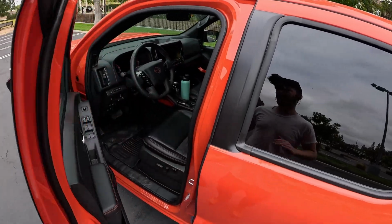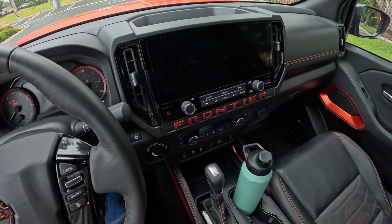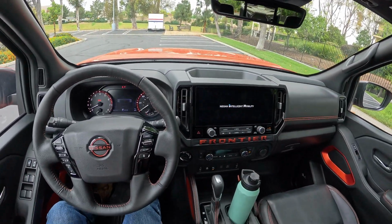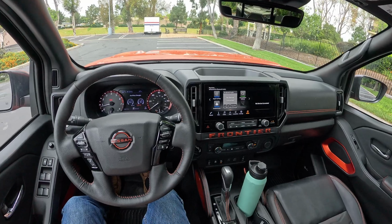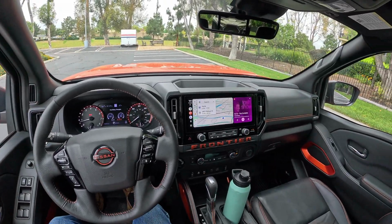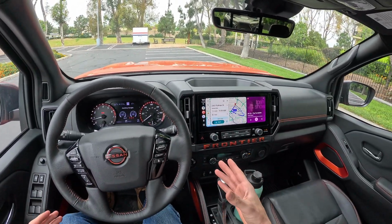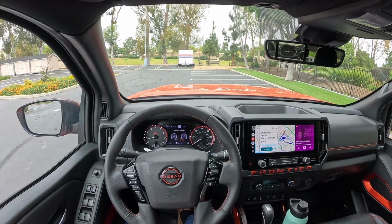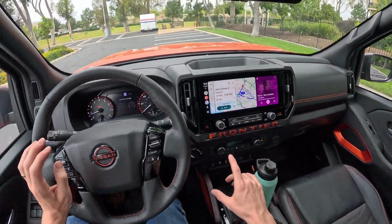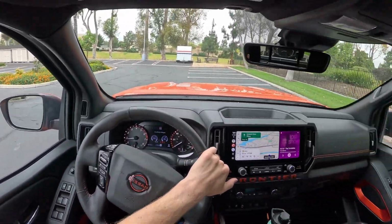Now there are pros and cons to towing with a mid-sized truck. The pro mostly comes from the fact that it's so much easier to maneuver around lots. We did most of our towing with the Ram 2500 Power Wagon, and while yes, that's fantastic for open road towing, when you're trying to maneuver around parking lots, situations like this, and park the trailer, it's actually quite a bit easier to do that with the mid-sized truck. Let's hit tow mode.